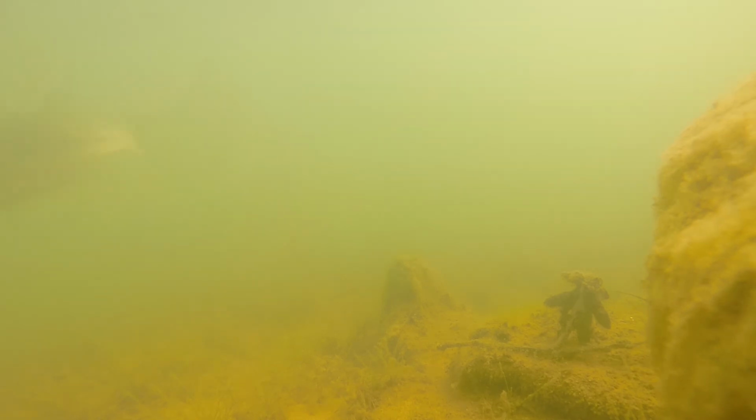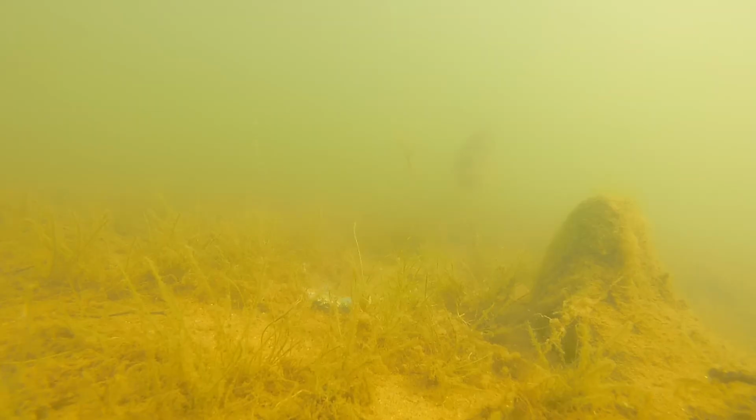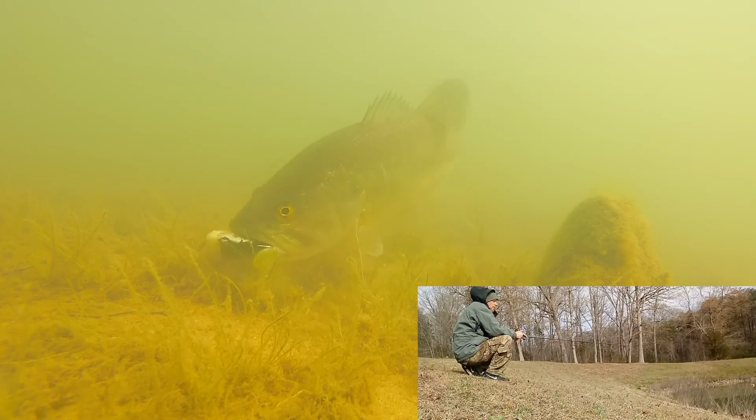This fish was difficult. I actually put a hook in her right here and still came back later. I actually caught a fish underwater, but the footage was terrible. Come back, still trying to catch it. Using that Storm swim bait still. Just looking at it, thinking about it, and here's me on the bottom.